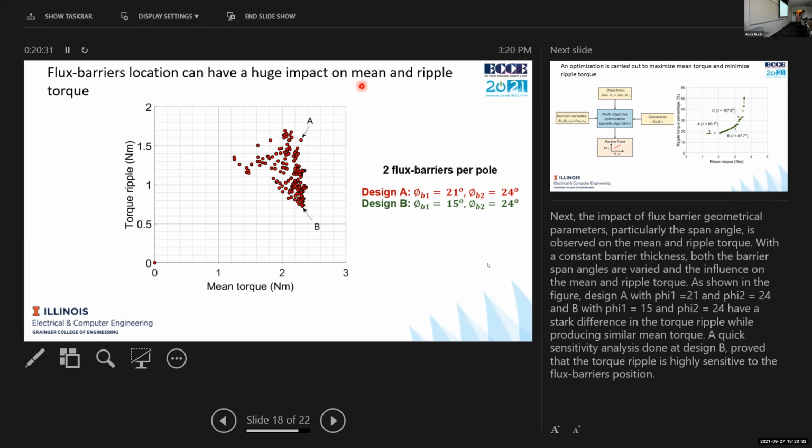The mean torque obtained is almost the same, but the ripple torque is more than double for design A as compared to design B. So what this graph shows is, unlike in an idle ducts approximation where authors used to place ducts wherever they wanted, it's not a good idea to do that. The location of your flux barrier highly impacts both your mean torque as well as ripple torque. So where you place your flux barriers has a direct impact on your ripple as well as mean torque.